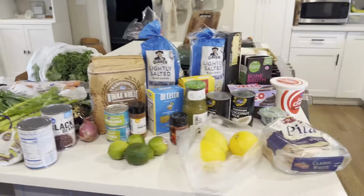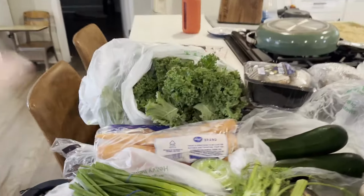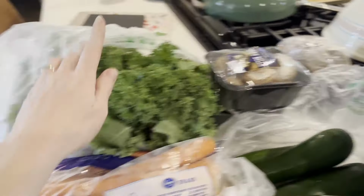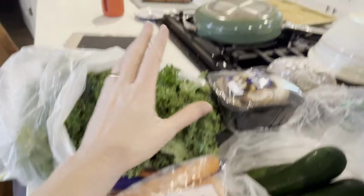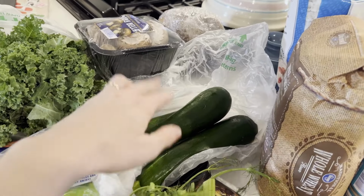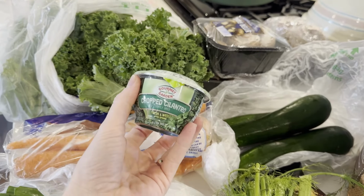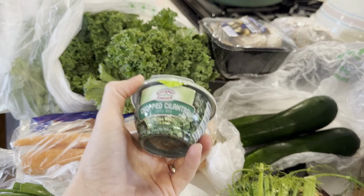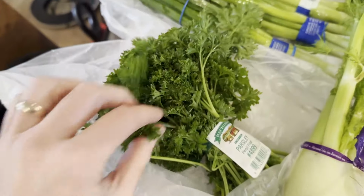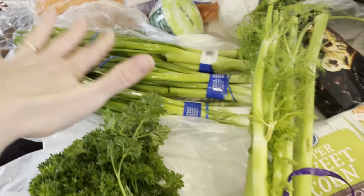Here is Kroger. It was $99 total for all of this. All right, so 2 heads of kale, or I guess it's a bunch, it's not a head. 2 bunches of kale, 2 things of mushrooms, a couple of zucchini, 3 zucchini, so a few zucchini, some carrots, some cilantro. They didn't have any fresh cilantro available for pickup, so this will last us for a while, and it's fine. Some curly parsley. I wanted flat leaf, but they didn't have any, so we got this. A couple of green onions. 3 green onions, so a few green onions.